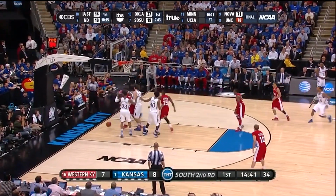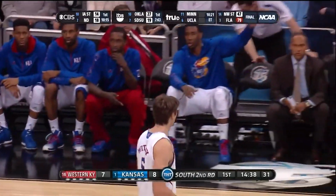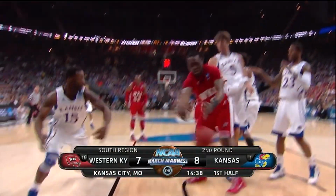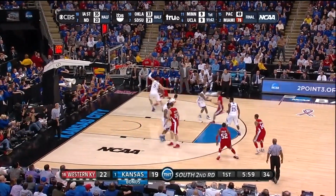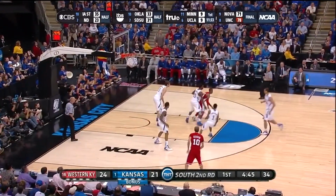That shot by Price off, and deflected out of bounds. Yeah, and Ebo not used to seeing that kind of shot blocking in the Sun Belt. At both ends. Yeah, what a start for these guys. Here's Price for 3. Fant with the rebound. Jeff Withey is back on the court. Fant was right at him. Withey knocked it aside.